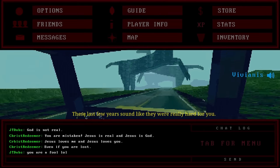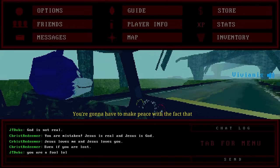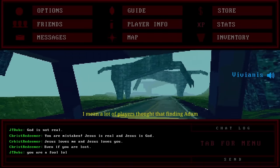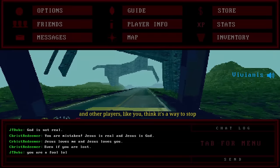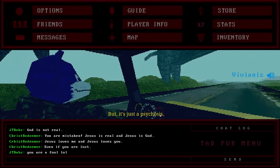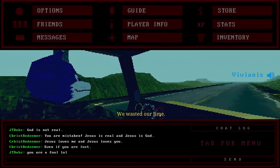I definitely feel for you. These last few years sound like they were really hard for you, but you can't just blame it all on reaching level 99. You're gonna have to make peace with the fact that we probably will never find Adam. I mean, a lot of players thought that finding Adam would give them ultimate power in the game, and other players like you think it's a way to stop what they consider a curse, but it's just a psychosis. Adam was just a rumor, nothing more. We wasted our time.